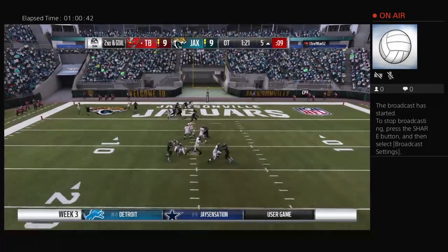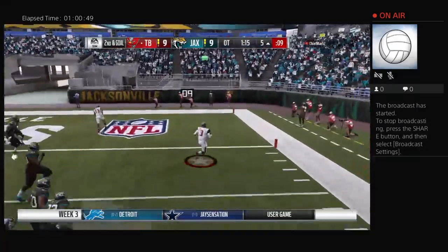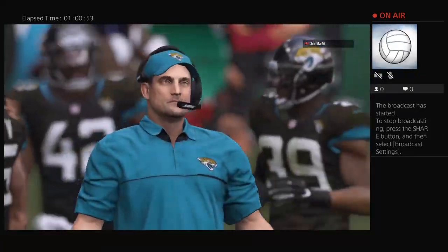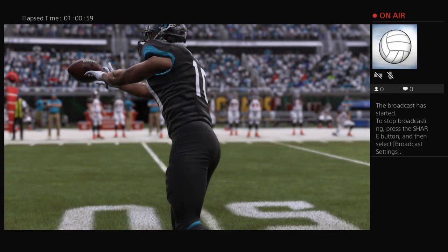Throwing, Winston. Flushed out right. He shakes him off. Escaping the pressure. And he is in for the score. And it is absolute stunned silence here as they win it on the road in overtime.